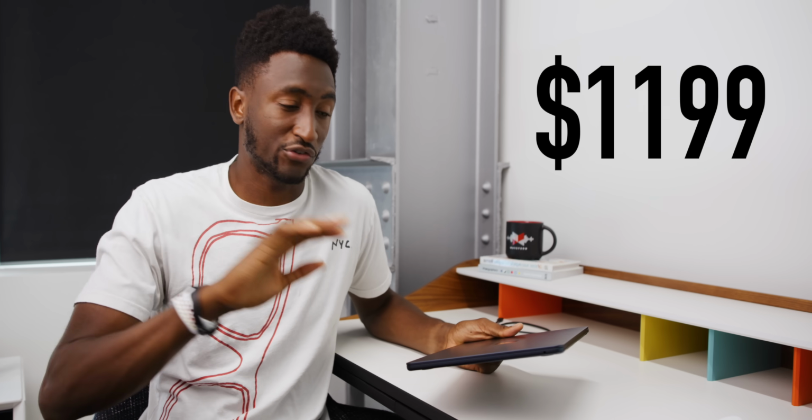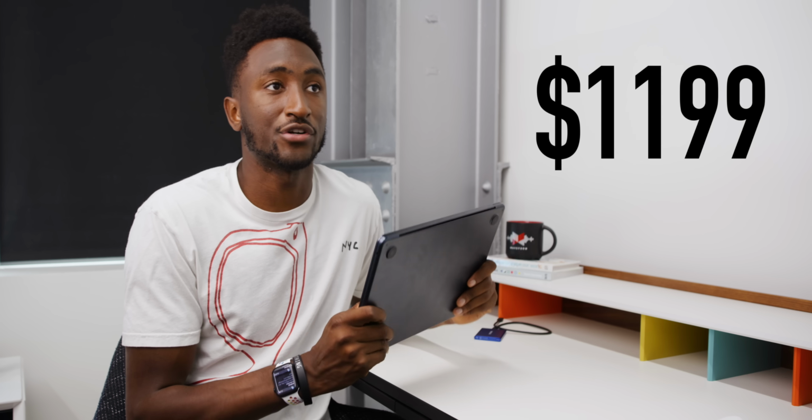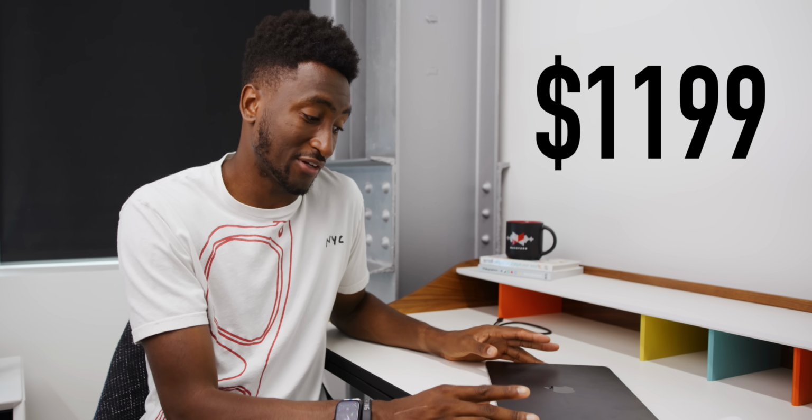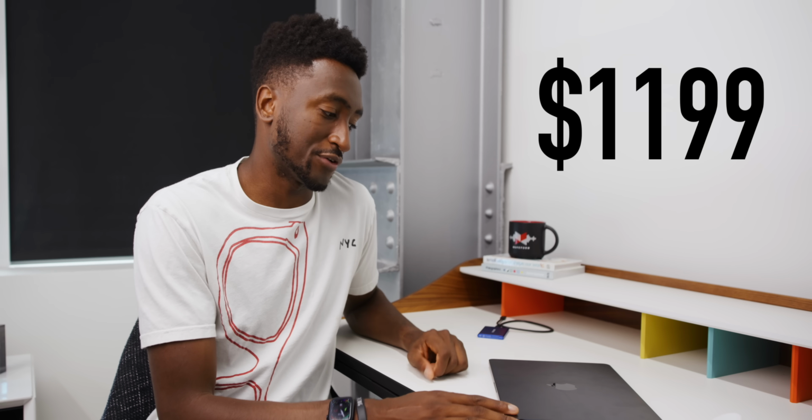Okay, so this laptop starts at $1,199, so $1,200, which is already $200 more than the M1 MacBook Air is, which stays in the lineup, by the way. It was a pretty good laptop when it came out, still is. That's $1,000, so this is $1,200.